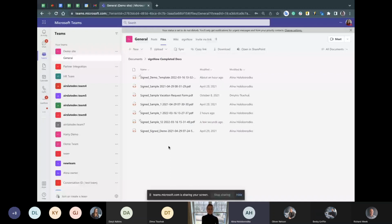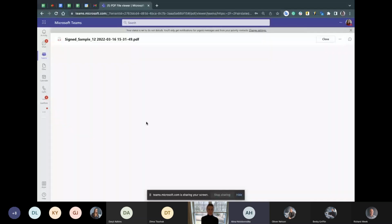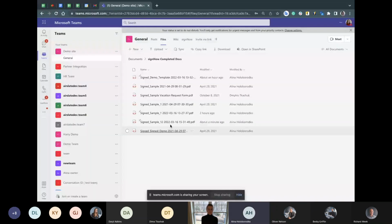This is specifically my document. I can open it to show you that this is the one. And here you see, this is all the data that I put here. I can also open this document at the SharePoint, for example, from here, and I can do whatever I like with this document. It's already completed.